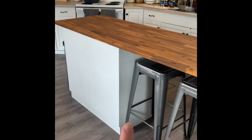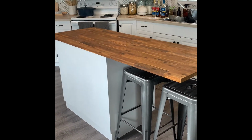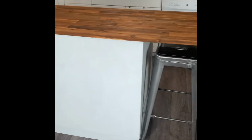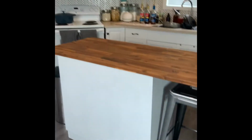Okay, so before I reveal it, let's just disregard the dishes in our sink. But look at that countertop. It's a butcher block from Home Depot. I think it was $170, and it's unreal. At first we were gonna cut this to make it equal lengths on both sides, but we decided to use it as extra space for a table, and I'm loving it so much.